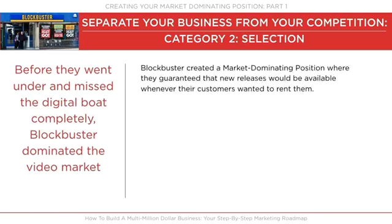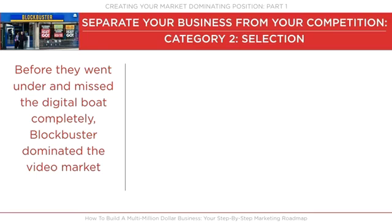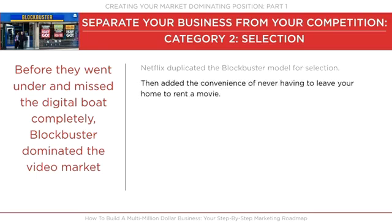Blockbuster created a market-dominating position where they guaranteed that new releases would be available whenever their customers wanted to rent them. Unfortunately for Blockbuster, the convenience factor we discussed earlier quickly came into play. Never forget that convenience is a primary consideration for most prospects. In Blockbuster's case, it simply isn't convenient to constantly make trips back and forth to their local stores to pick up and return movies. Netflix duplicated the Blockbuster model for selection and then added the convenience of never having to leave your home to rent a movie.